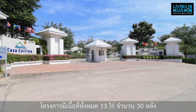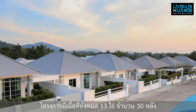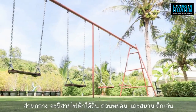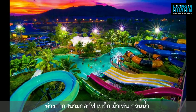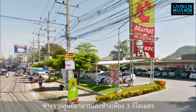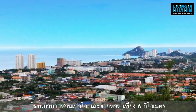Details of the project: they have 13 units with facilities. They use underground electric, and have a garden and playground. They are only 5 km from Black Mountain Golf, Water Park and Hua Hin International School. Food center at Big C is only 3 km. San Paulo and the beach are 6 km.